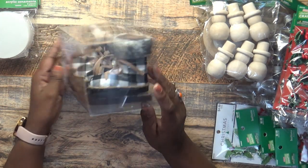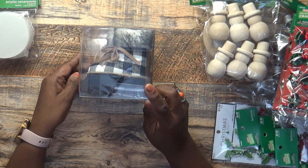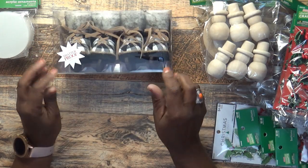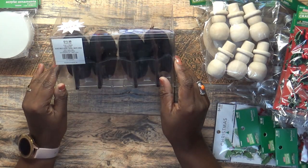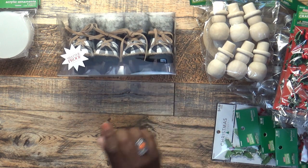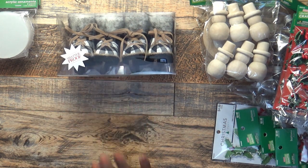And then I also, at 90%, I picked these up. I have been watching these during the holiday, these little snow boots. And so I was like, I don't know. You know, and they were $15.99 with the 40% off, I think. But when I went back for the 90%, they had them. So I paid $1.59 for these. I picked up 1, okay?